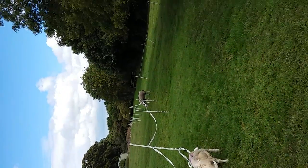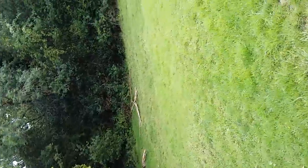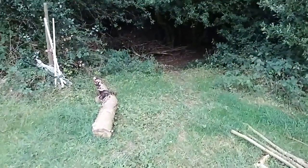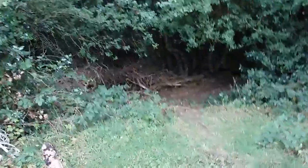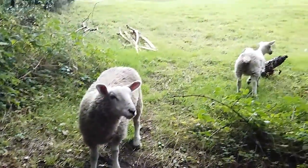So this is the paddock we were just looking at a minute ago. But we have done down here, so the horses can come down, and we've opened this bit up. There's plenty of wood for the winter, so we've got to get that back up. But sheep. But the horses can get down here, and it's actually a nice big space.